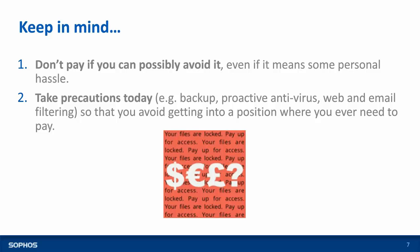We saw there was a hospital in America recently who paid, and they only decrypted half their files, and then they had to pay again, which they refused to do at that point. So there's no guarantee in paying.